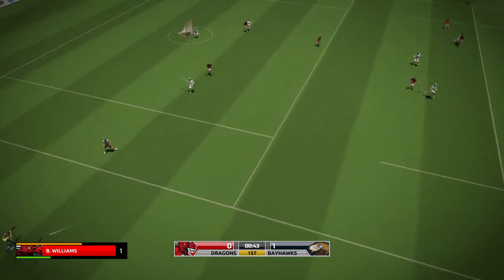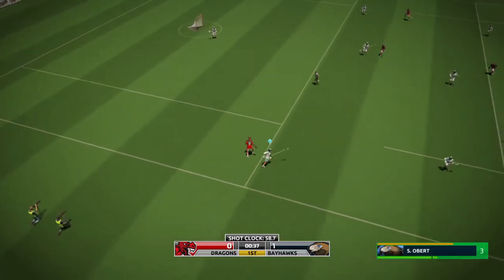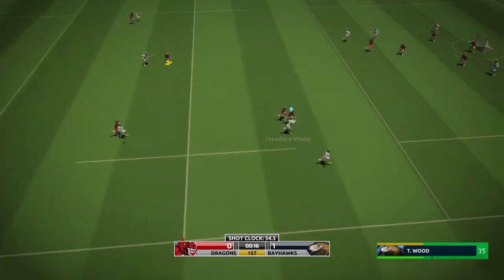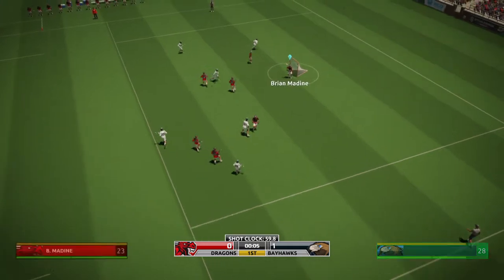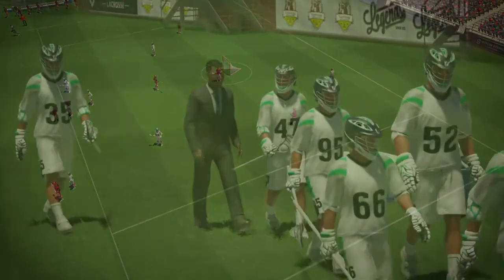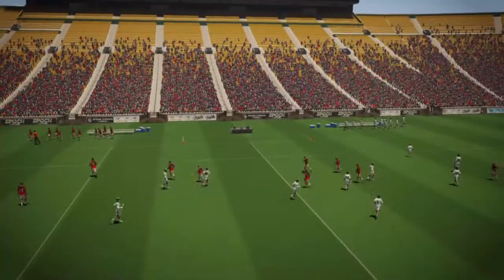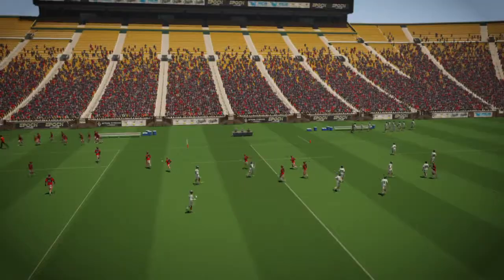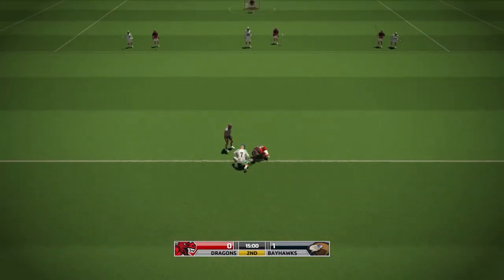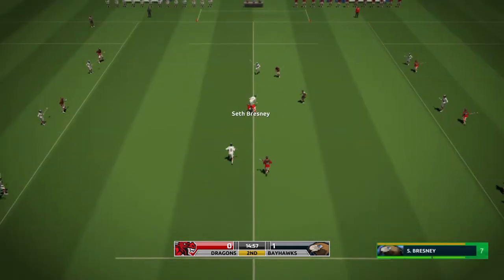Well, that's dicey stuff in their own defensive zone. Blue ball. Wood. Gezer with time and room. Save. He's good. Philadelphia. So that's the end of a low-scoring first period, and the home team have it by a narrow margin heading into the break. It's 1-0. Here at Durham Bowl, lacrosse is a game of possessions. If you can win face-offs, you're in good shape.